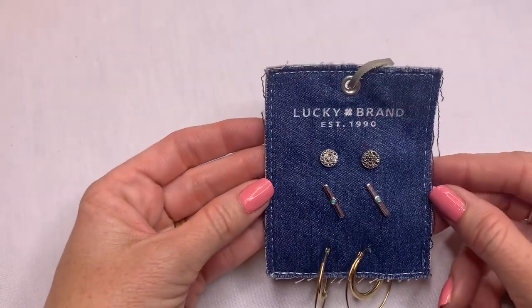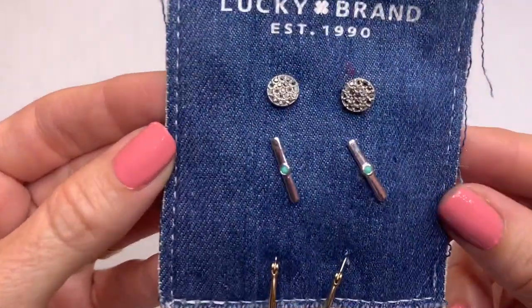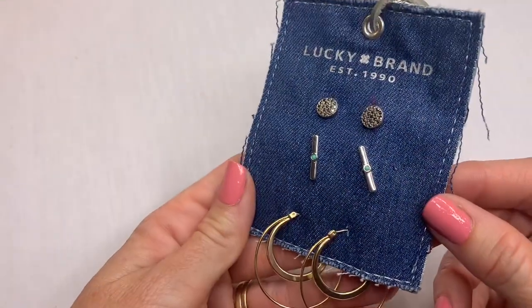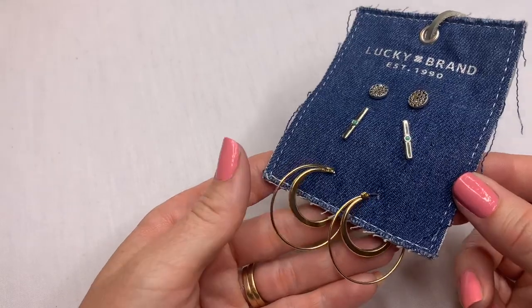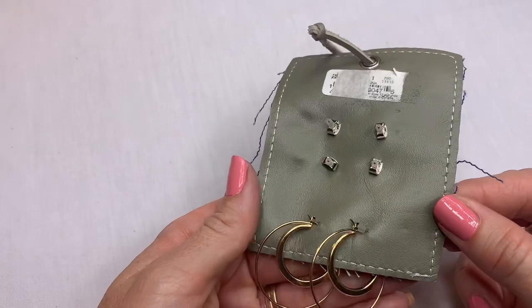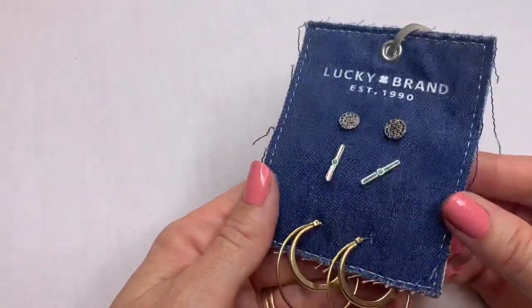We have brand new Lucky Brand earrings. Little studs, those little ones. Then there's these gold tone ones. To be honest with you, they don't look like they go with the others. The other two are silver tone and then these are gold tone.